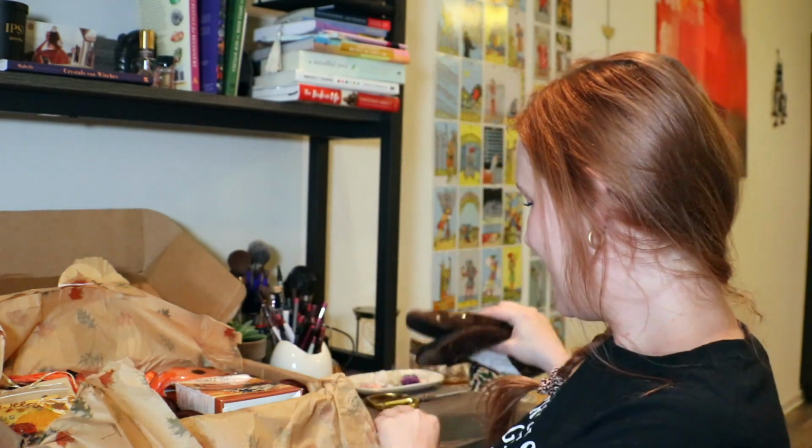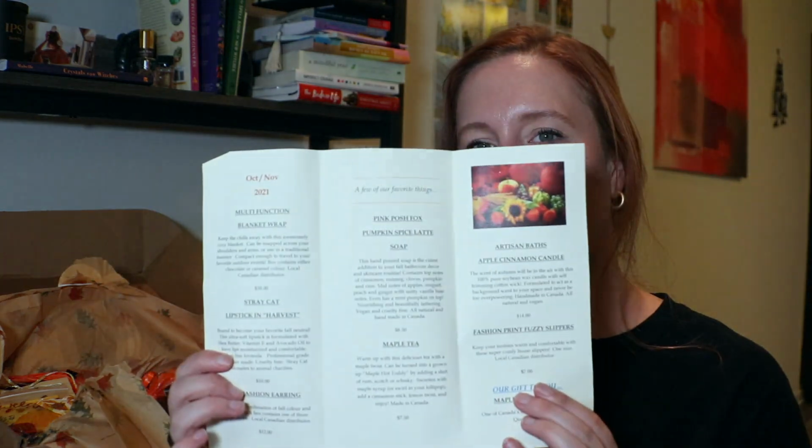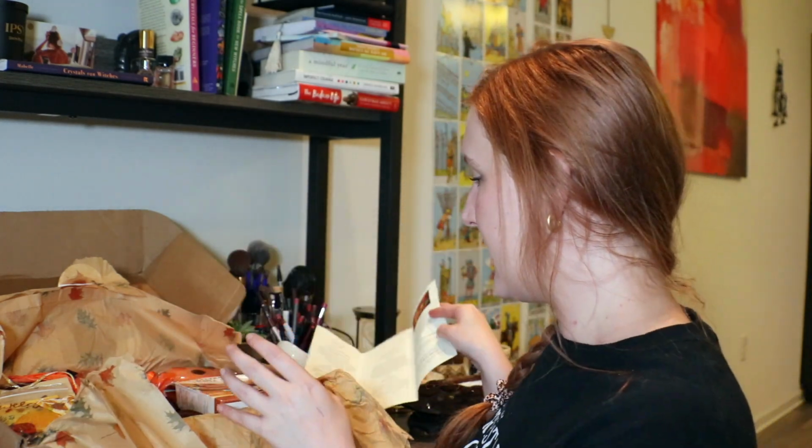Nice. So 50 Shades of Fall, again, definitely is the theme because it says it right here. So it talks about all of the items inside and gives pricing. I believe all the pricing is in Canadian dollars, which makes sense.